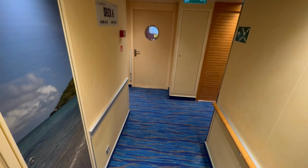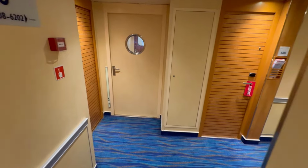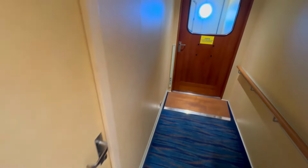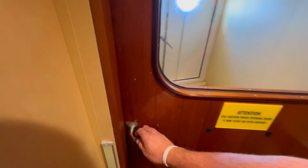Hey, Carnival Horizon cruisers. Well, I wanted to start this tour in an interesting way. This is kind of like a secret spot. I call it secret. It's not really secret. It's open to anyone, but not many people know about it or go explore toward the front of the ship.